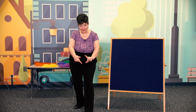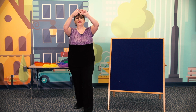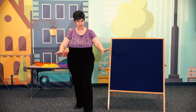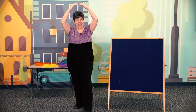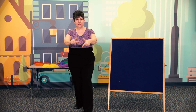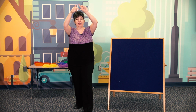Here we go. The Itsy Bitsy Spider went up the water spout. Down came the rain and washed the spider out. Out came the sun and dried up all the rain. And the Itsy Bitsy Spider went up the spout again.